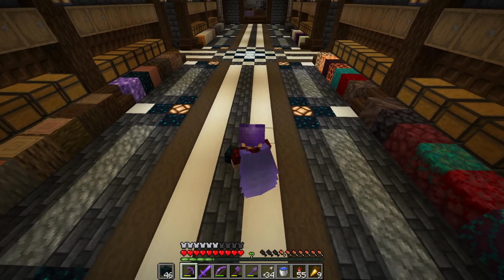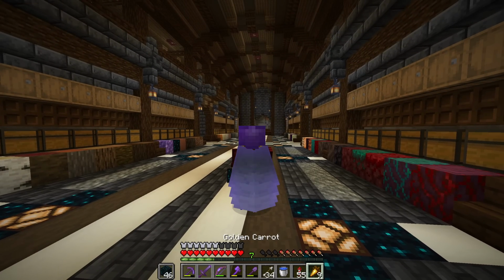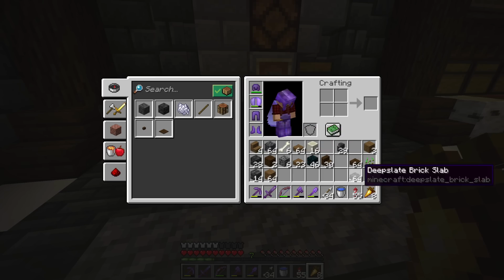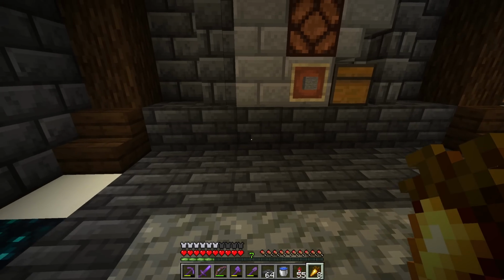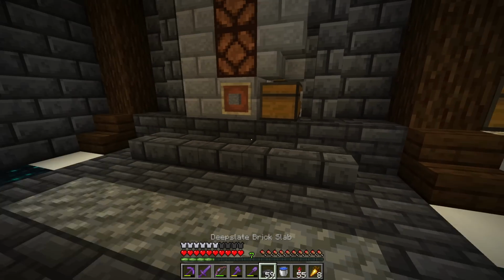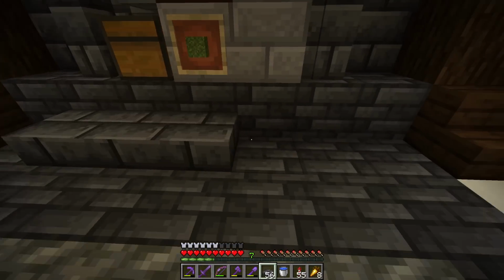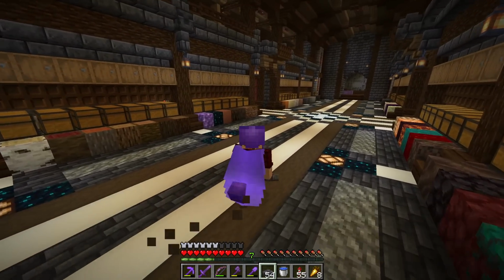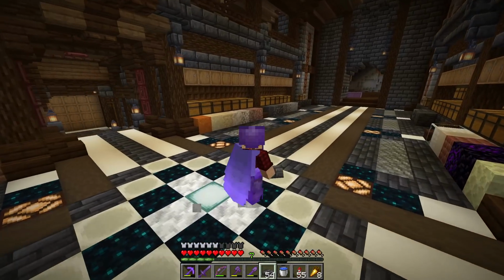All right. I think that looks pretty good. There's definitely some additional things that I could do trying to make these areas look a little bit nicer, for example. I don't know. That does help a little bit bring it out. But all in all, I'm really happy with how this turned out.